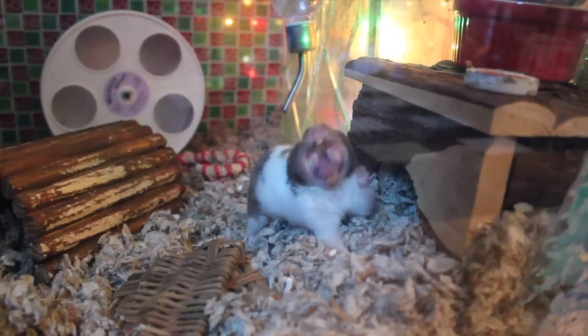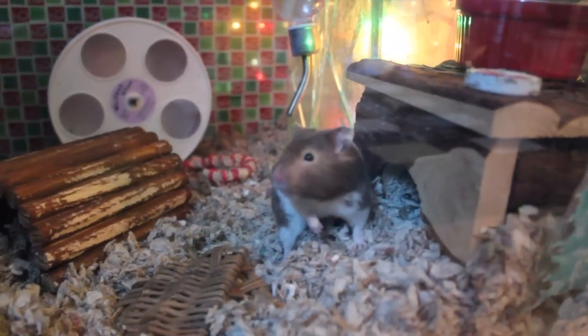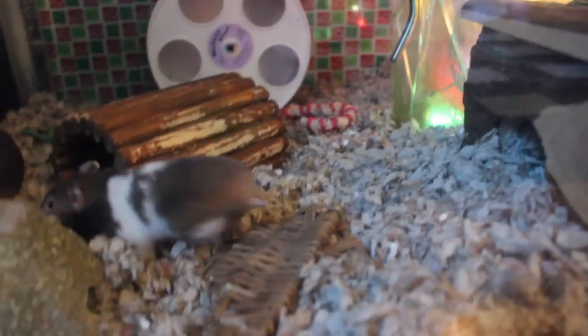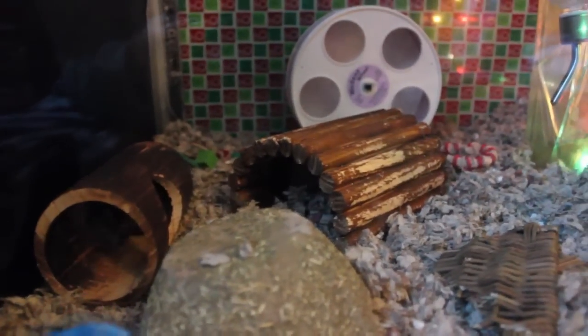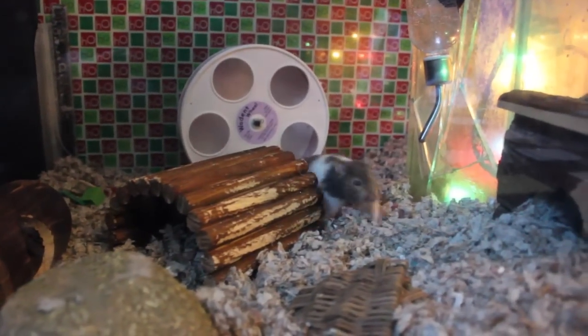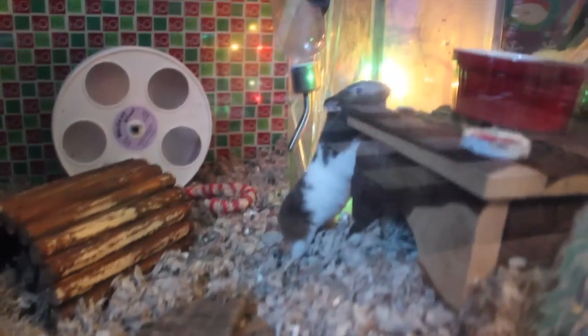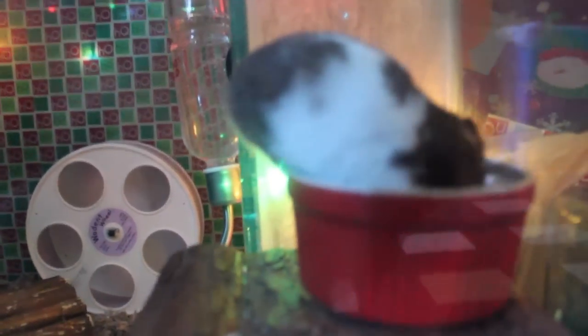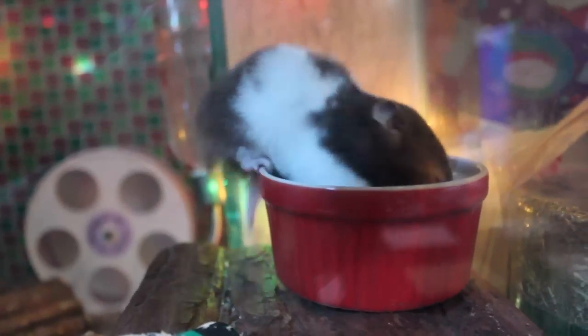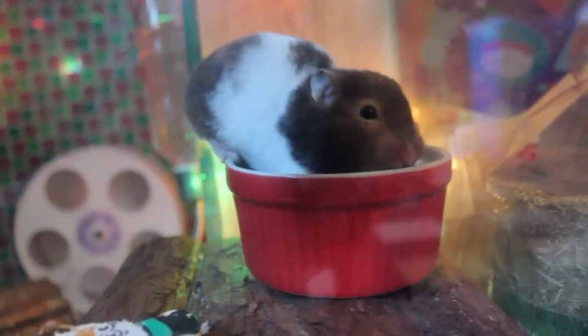Hey, I love when the hamsters yawn on camera. I barely ever see the hamsters yawn, let alone get it on camera. So when you see one of my hamsters yawn on camera, it's pretty rare. So you're pretty lucky to see that. Oh, there's this reflection and it's killing me. Hey, I gave her some more food too, so that might have woken her up.